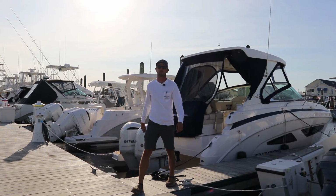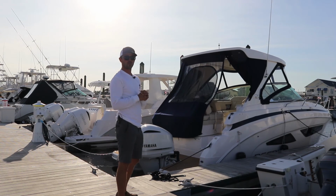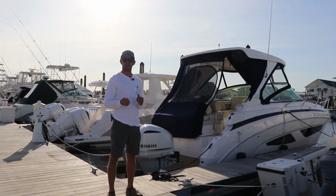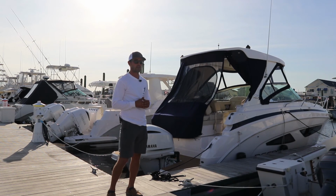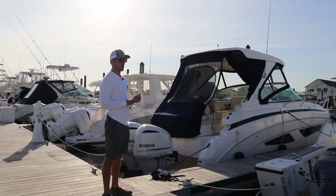Shelter Cove Marina. I'm standing on B Dock where we just prepped and launched 16 boats for the Atlantic City In-water Boat Show, starting on Thursday, September 5th and ending on Sunday, September 8th. We have 9 Regals going.